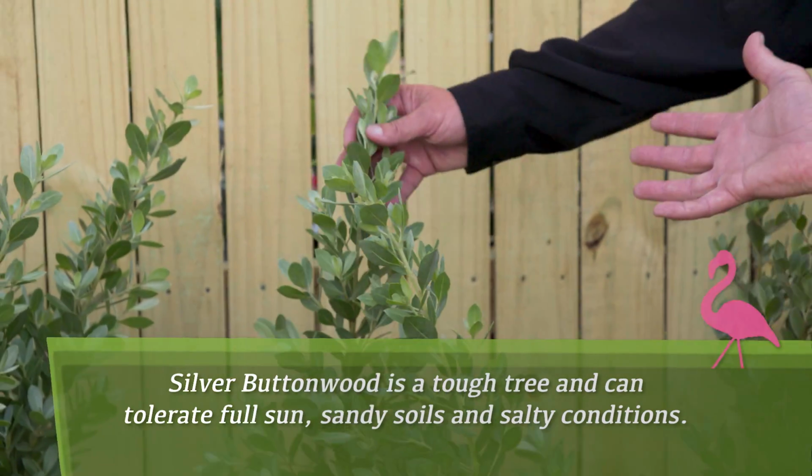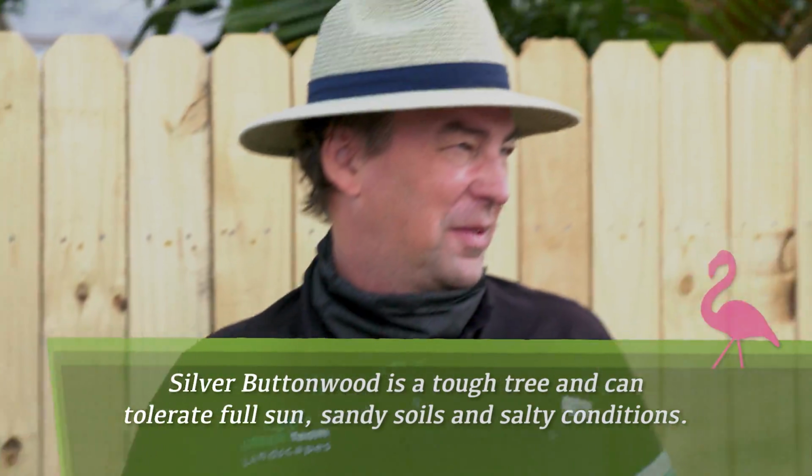But why is this less maintenance? Since they don't grow as fast as other traditional hedge material, they'll need less trimming. Okay. Also, this will look good even if you don't keep it as a formal hedge.